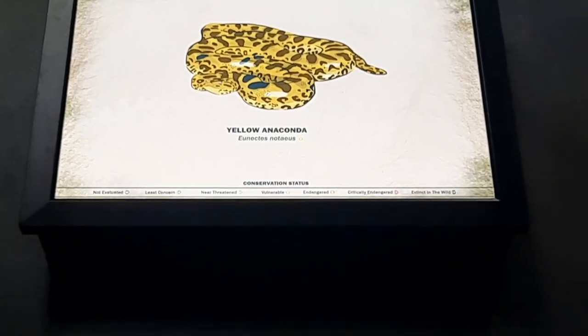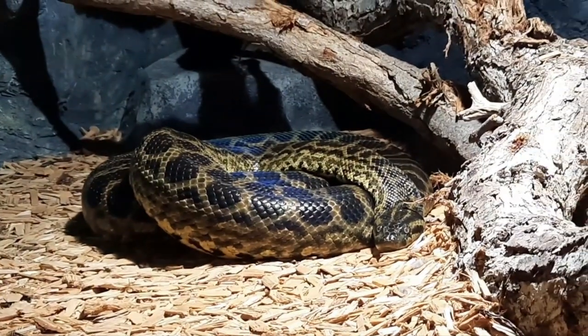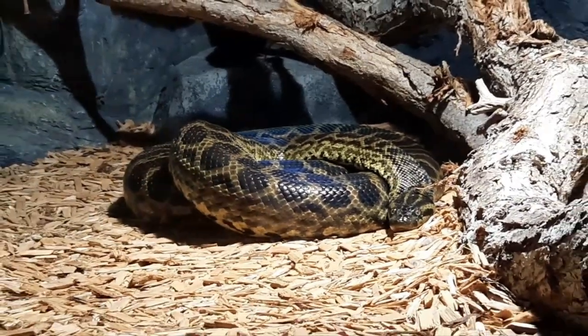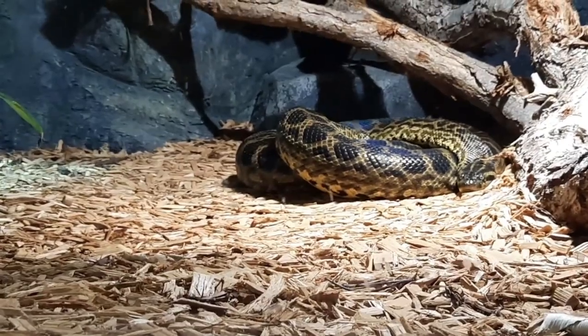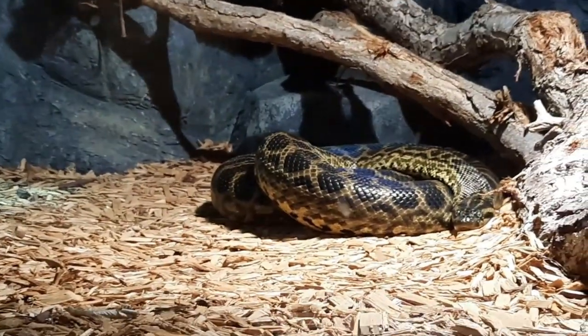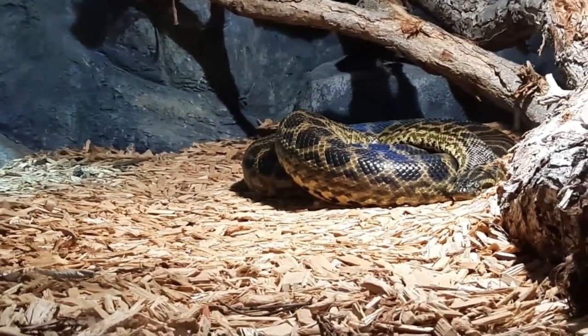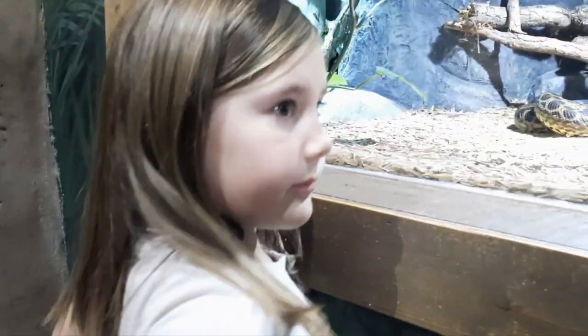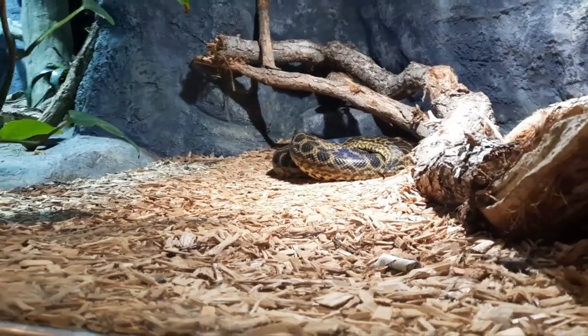A yellow anaconda. Where is he? Right there. He could squeeze you to death. He's not that big. Oh, yeah. See how he kind of has a rainbow tint to his skin? Oh, yeah. I've seen those snakes in books. Yeah. They have a rainbow thing on their back. Yeah, the back just reflects rainbow in the light.